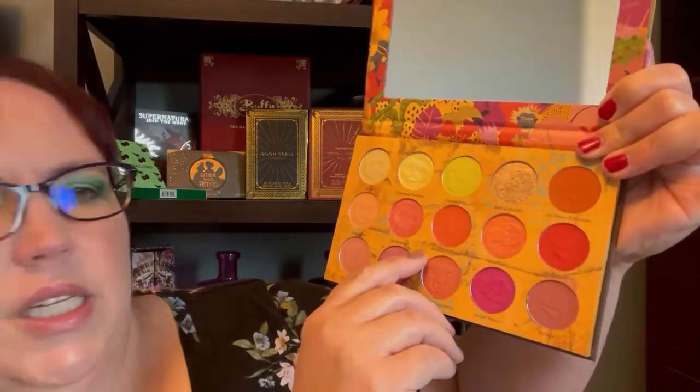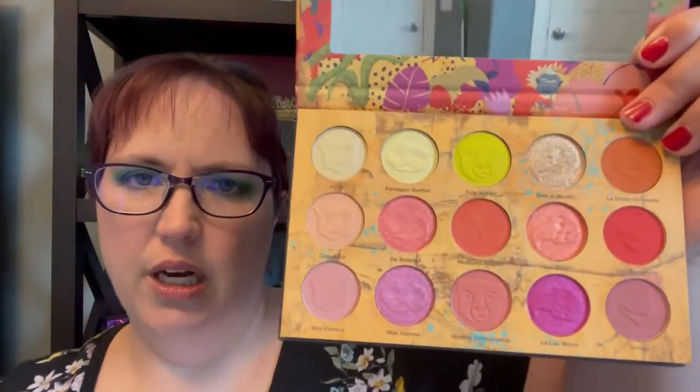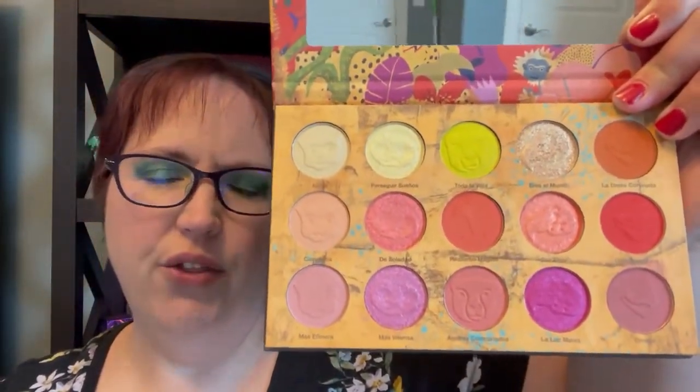well, all of these, but really Delamore, de Soledad, Mas Intensa, they're all really pretty and they look stunning on the eyes. So this is one that is higher up for me and I will be reaching for a lot more soon as the weather gets warmer. Today we're getting wind and I guess it's hot and humid out there, but then also severe storms tonight. Go Midwest.